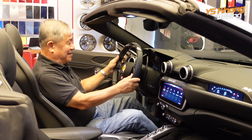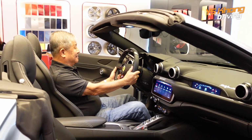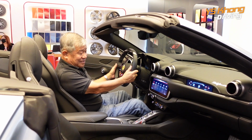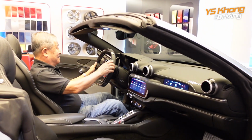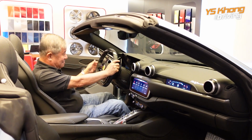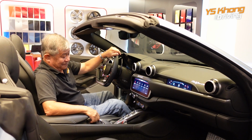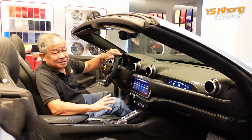So it's left-hand drive, and this is lovely, man. Well, I've driven left-hand drive cars, but I think it'll be quite difficult driving a left-hand drive car in Malaysia because you can't see around the trucks. But anyway, when you order one, you get right-hand drive.